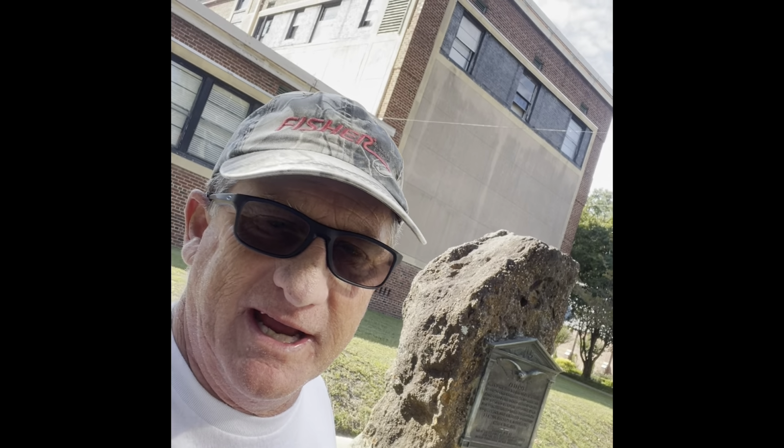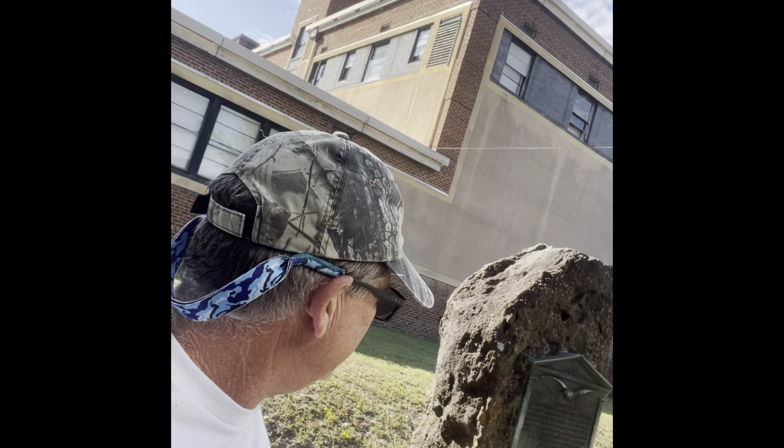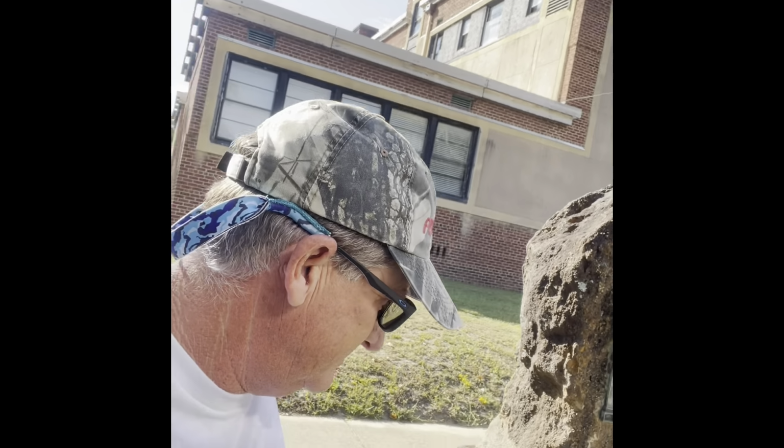You can walk around and enjoy nature, and enjoy it. That's all I can tell you. But this was the arsenal of the Confederate government, it says.